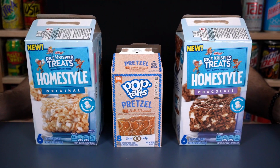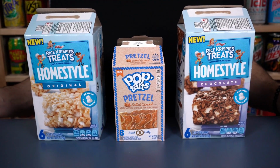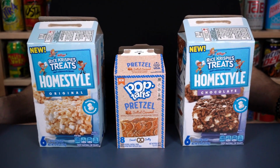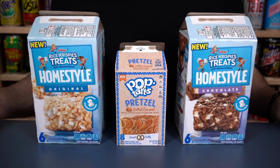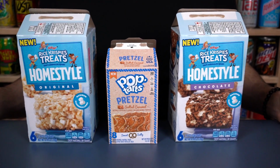And today we're back at the capsule to talk to you about 3 new products from Kellogg's. It's Rice Krispies Treats Homestyle, both an original and a chocolate version. You know, they can go with Cocoa Krispies Treats on this one. Rice Krispies Treats chocolate. That's kind of interesting. And Pop-Tarts Pretzel, the salted caramel variety, the newest addition to that particular line.